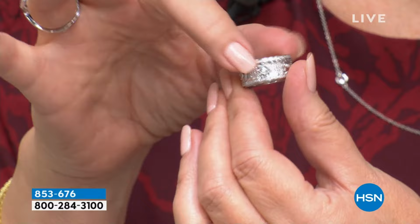Also, this is a huge trend in diamond jewelry. There are a lot of names for this. It's called a super fidget. It's also known as a gear ring. Let me show you how this works. See the little gears? When you twist, it twists the bottom and the top.